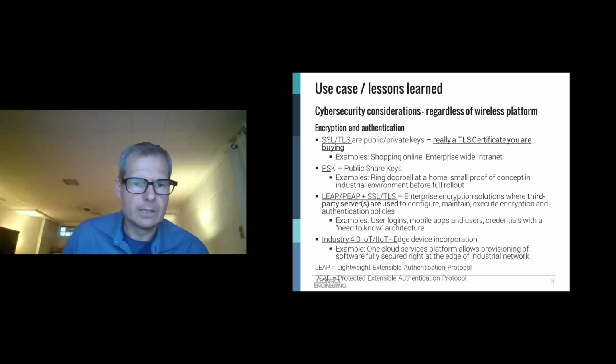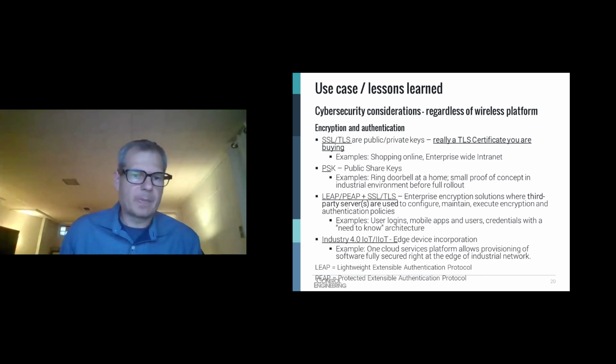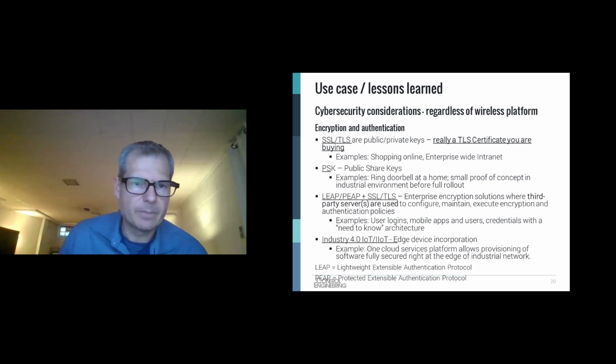We also are familiar with our home networks, maybe in a private solution, where we know PSKs are the key that you use to define your wireless router. You might have a solution where it's a proof of concept, or it's not a corporate solution, but it's something that you want to deploy as a small solution. You're going to want to protect your network using some sort of PSK.